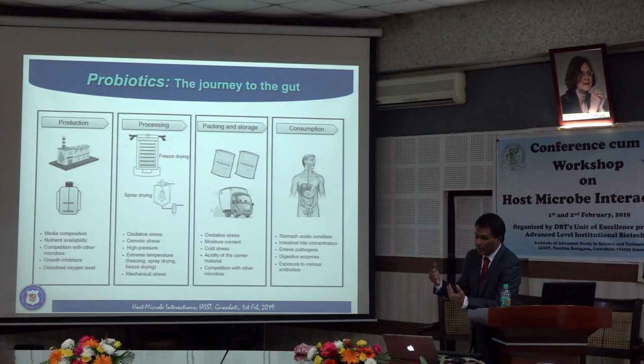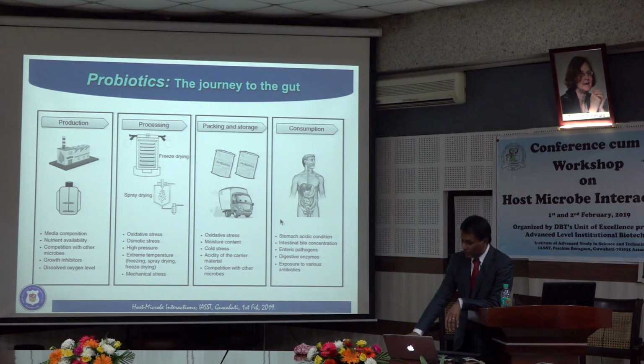But when we look at the actual journey of probiotics from the production house to the consumption, when it goes to your gut, it goes through a very long process, very complicated steps. Production may be perfect, it may have the right kind of organism, it may have the right proportion of organisms, physiologically it is good. But while processing, packaging, storing, it has to maintain a cold chain. So all these things might happen, like oxidative stress, osmotic stress, during the processing and packaging. And when you take it, it depends what your resident bacteria are. If we don't know about the resident bacteria, we don't know the interaction between the probiotic and the bacteria. So all these things could actually result in a very low quality probiotic that you take.